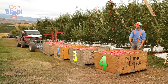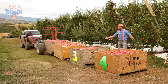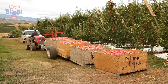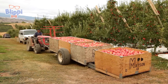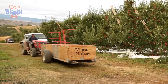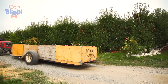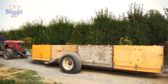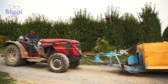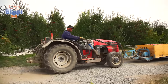Now that the apples are all out of the fields and into the bins, and the bins are full, now we need to transport them to the trucks! Wow! 4 giant bins full of apples. And 1 red tractor.